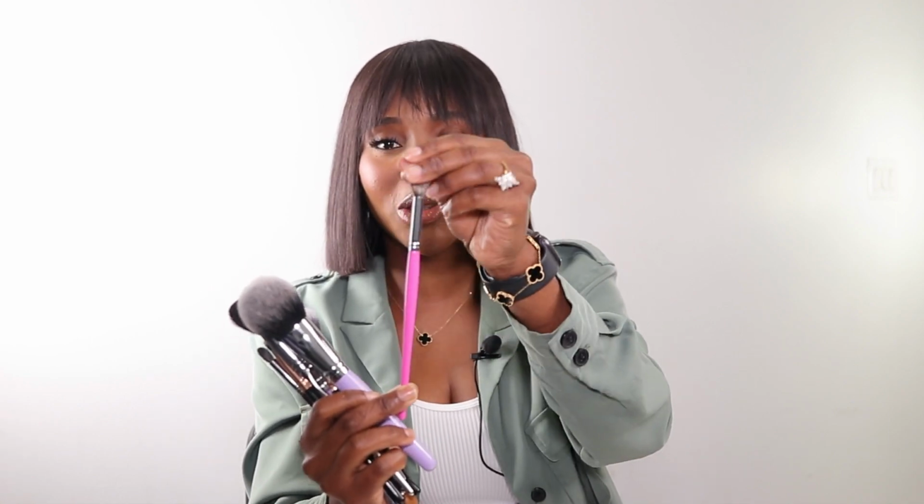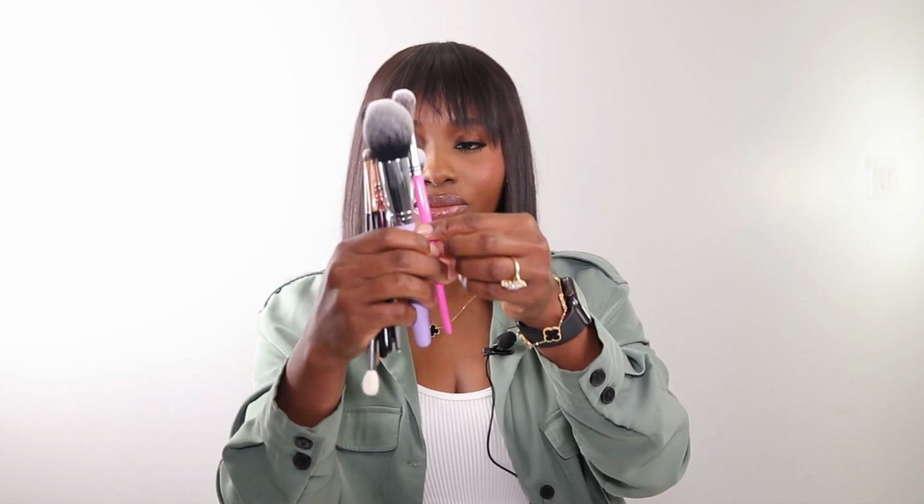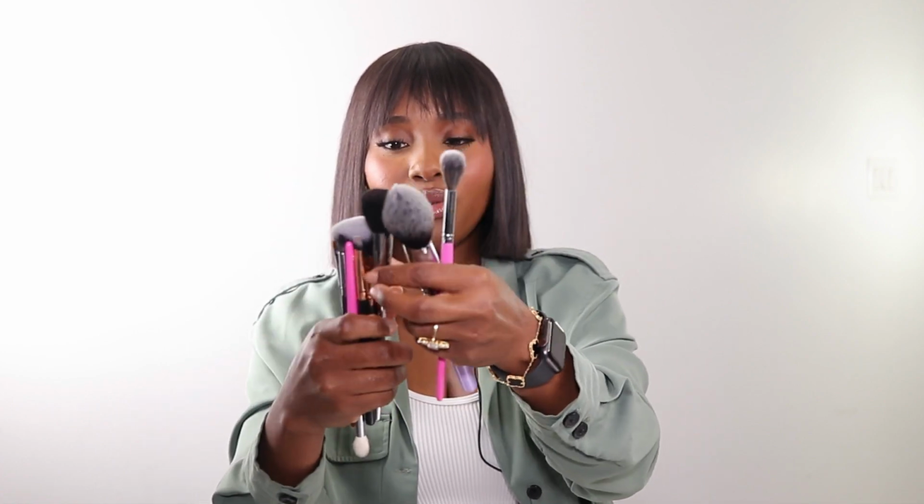Anything. You can probably use this brush for anything. So just a brush, a fluffy long brush like this for sweeping out underneath your eyes, applying your highlighter. That's just enough. So basically, let's count: 1, 2, 3, 4, 5, 6, 7, 8. 7 or 8 brushes at most. That's probably all you need for brushes.